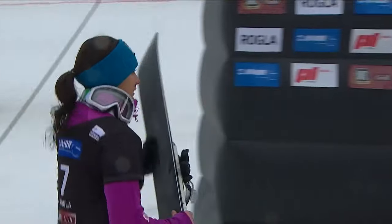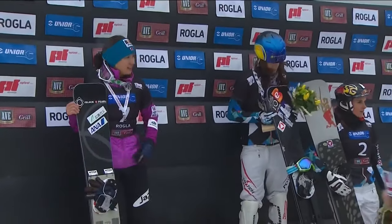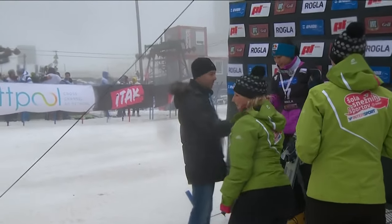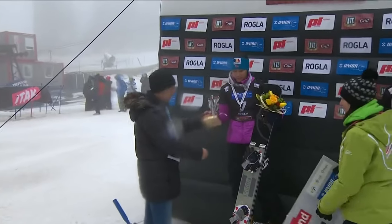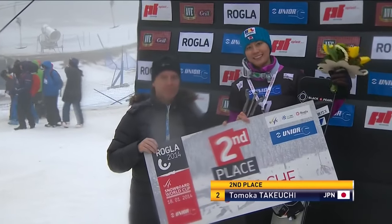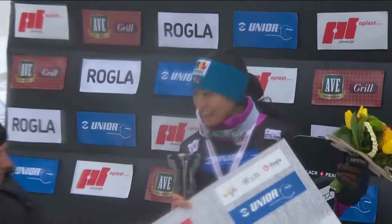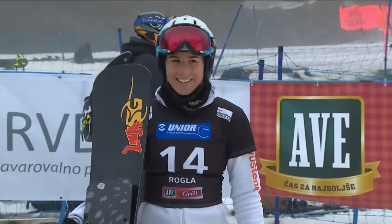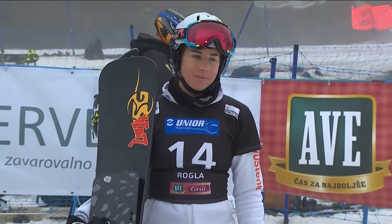Tomoka Takeuchi makes her way onto the podium. Very consistent riding from the Japanese athlete this season. She'd love to just go one better than she's managed so far this season, get on that top step, but a check for just under 6,000 Swiss francs. 5,875 go the way of Takeuchi of Japan.